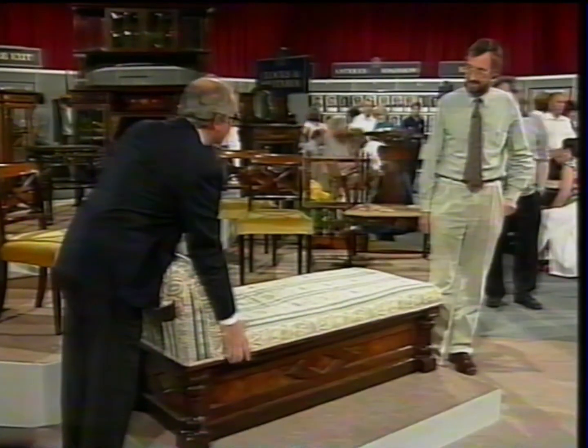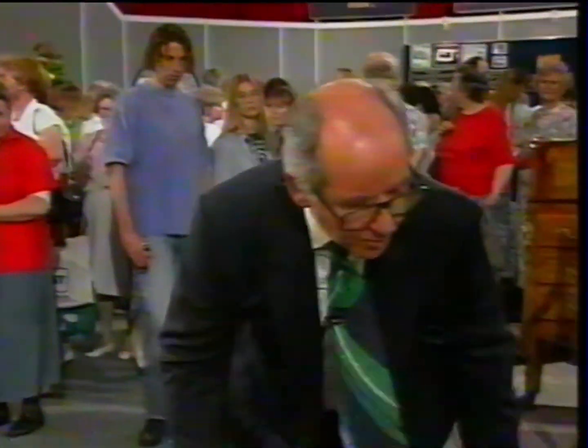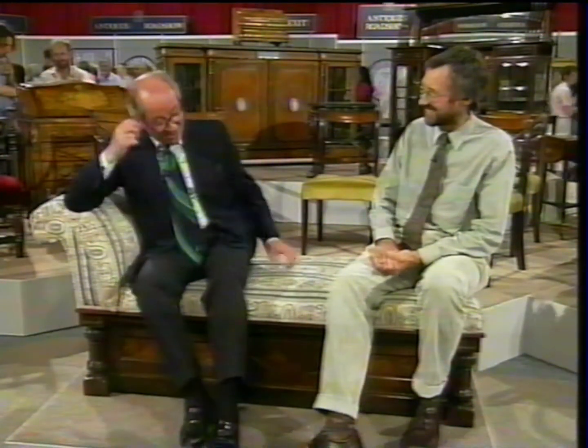Well, we allow 30 years per generation. Let's sit back down again, John. We allow 30 years a generation. She would have probably bought it new. One gets an idea. It doesn't look as if it's been moved around a lot. As I say, it's in very good condition. Jolly good. I've never actually seen one. No, an ottoman with a lift lid with one end on which to recline. Look back where we started.